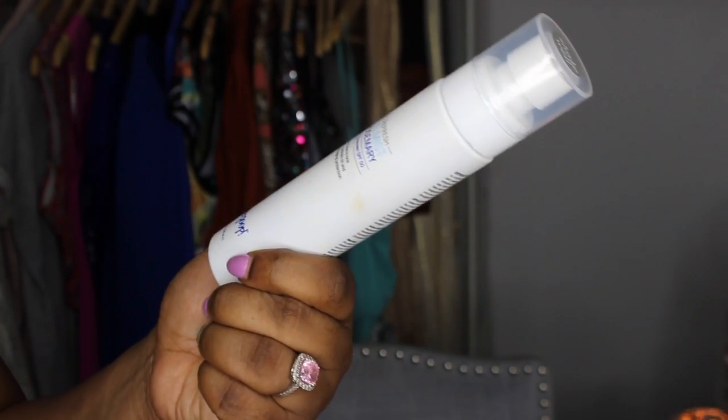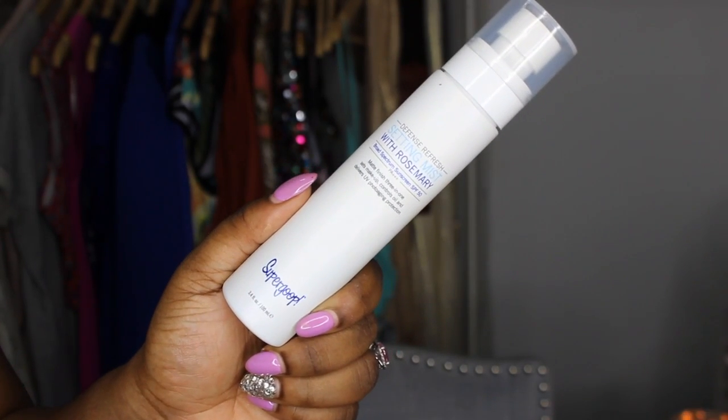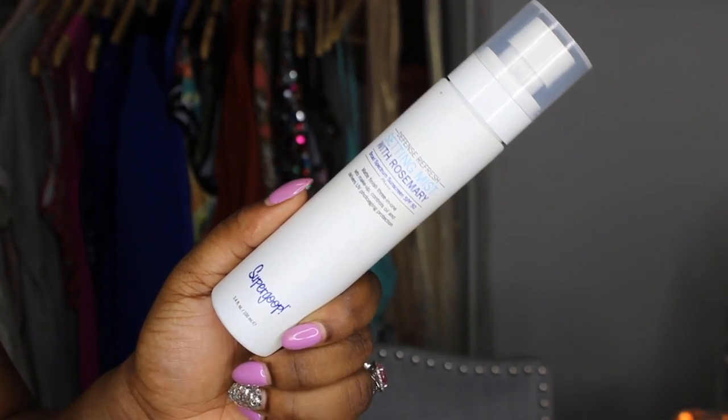Okay, another product I want to talk to you guys about. I'm so excited about this product. I don't even know why I haven't thought of this myself. This is the Supergoop, that's the brand, Supergoop setting mist in the rosemary, and it has an SPF of 50 in it. This is so genius.